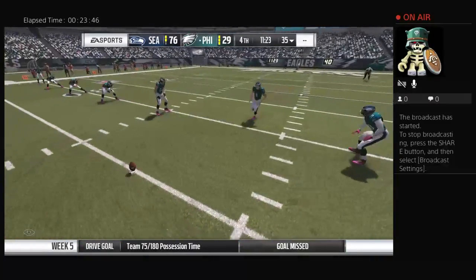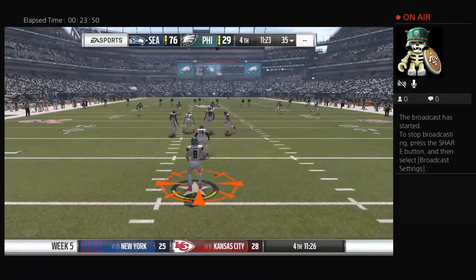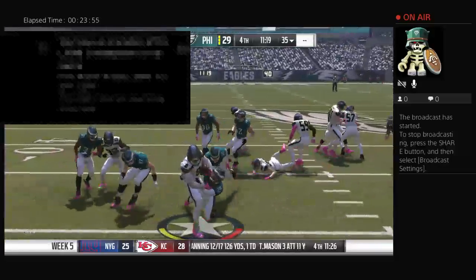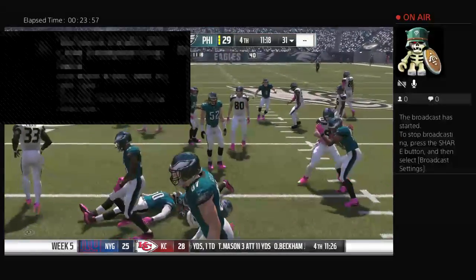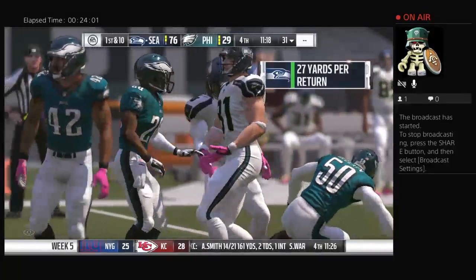Set now to kick this one away, and off it goes. This one taken from the 7. And nice work on the return as they'll start their drive just past the 30-yard line.